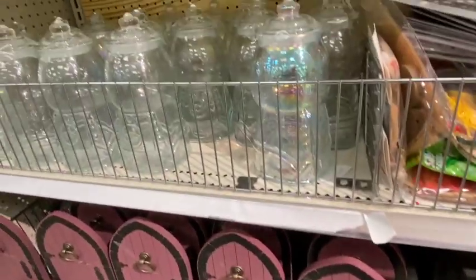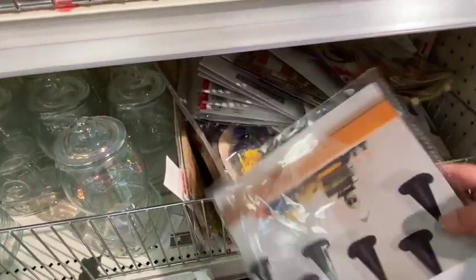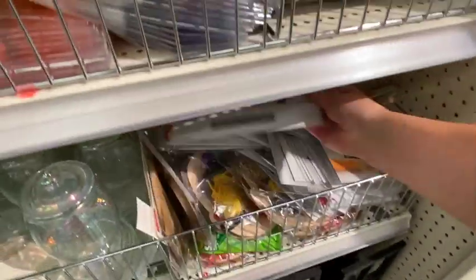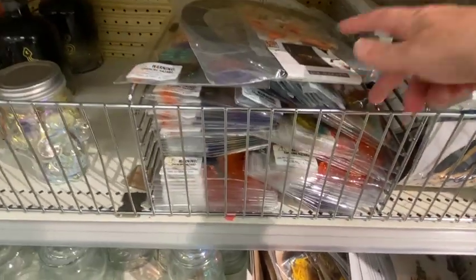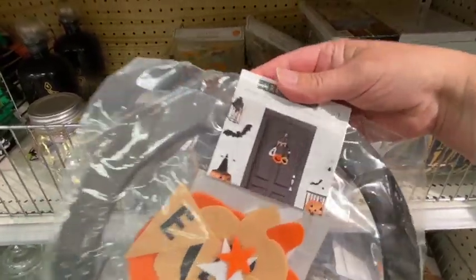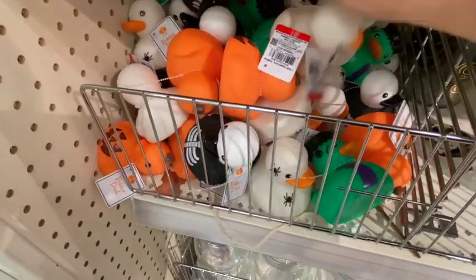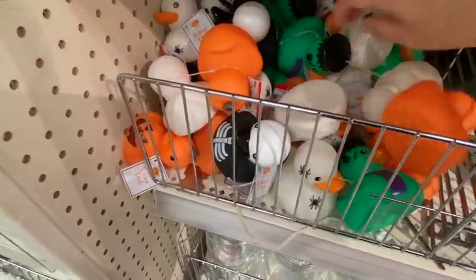And then just some more party decorations. This I thought was really cute. It's a DIY little wreath you could make for your front door. I thought that was really cute. And these ducks, I love these ducks. I should have got some for my granddaughter, but I didn't.